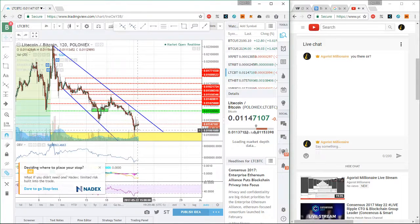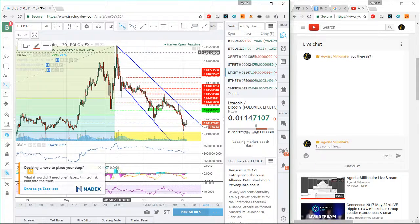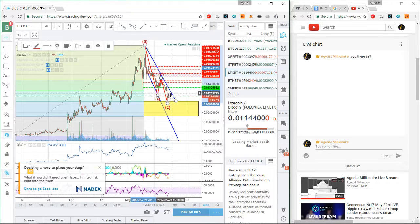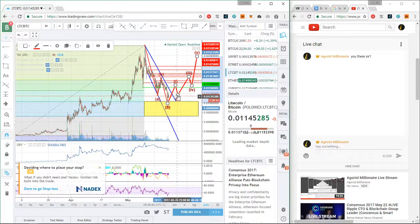Obviously, until it comes out of this trend line, we can't confirm that Litecoin has started its next impulse, but this looks like classic Elliott wave. Let me draw the correction here. You got the A here, B, and C. So assuming that is a correction, and that's all of it, we'll at least get a test of this. And this is what you want to look for, whether or not we break out of here. If we do something like this, we'll be good. So that's what we're looking for with Litecoin.